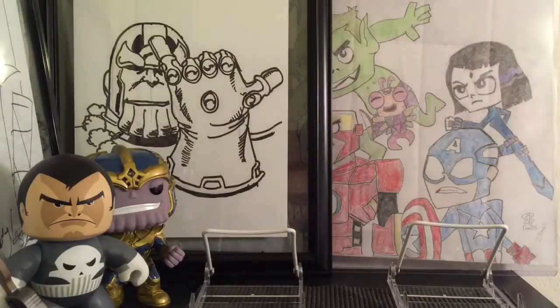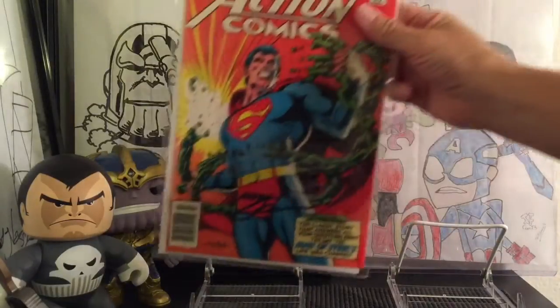All right, so my boy went to Kamikaze and hooked me up big time. I gotta thank my boy. He got me some Neal Adams signatures. This is one of the books.